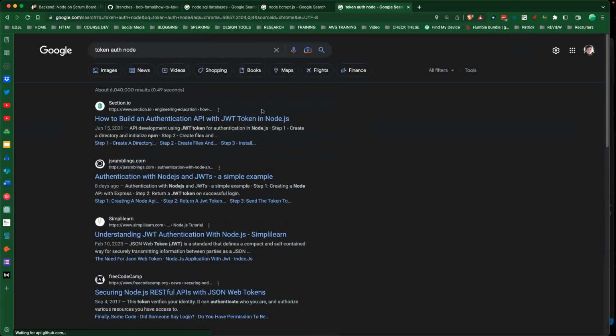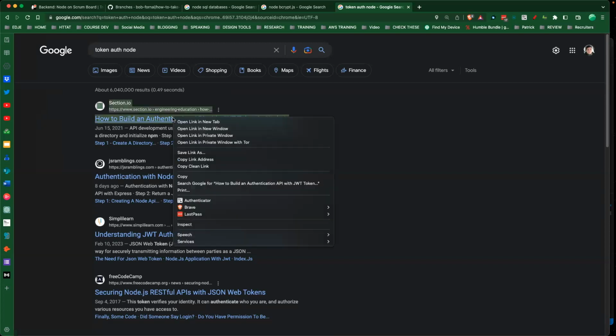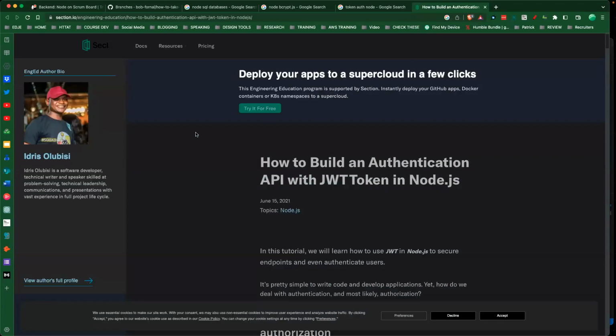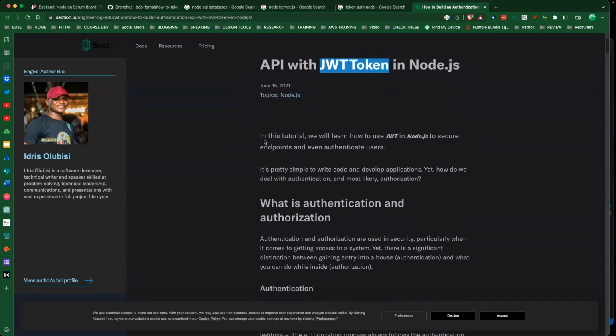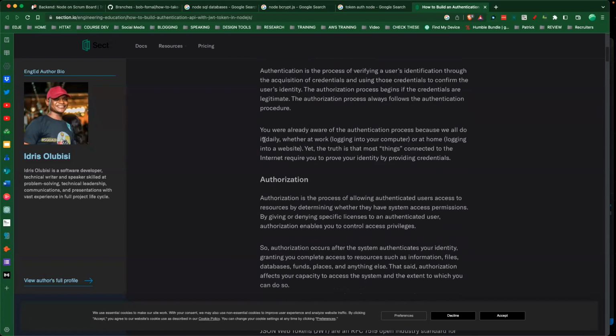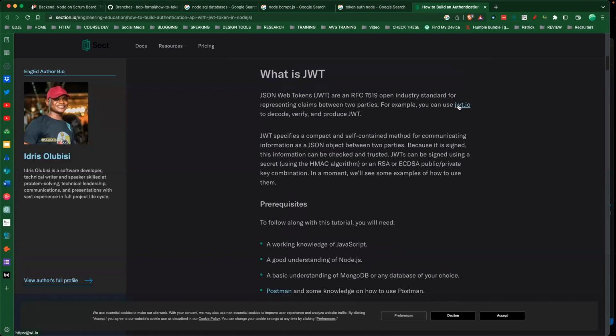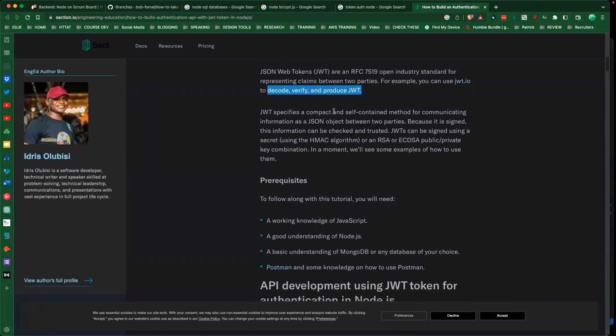Yeah. Well, I'm wondering. Are you looking for something like Passport JS? It has a bunch of authentication strategies for Node. I mean, one of the ones that I used, and JWT is the one I normally work with. Okay. It's full authentication and authorization. We can use jwt.io to decode, verify, and produce JWT tokens. So the question is how do we use this with Node?